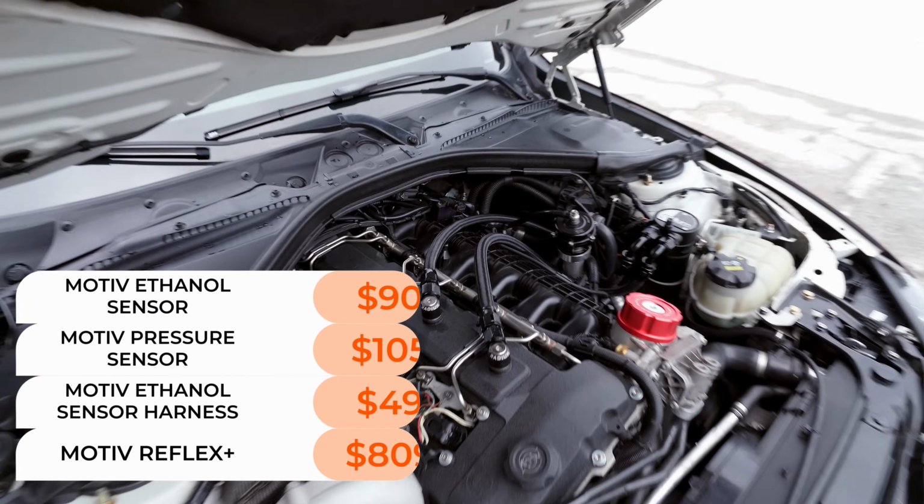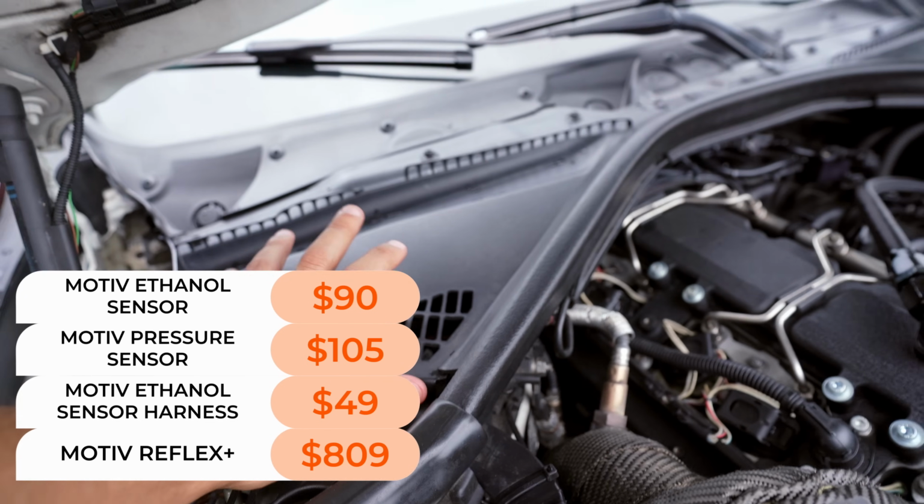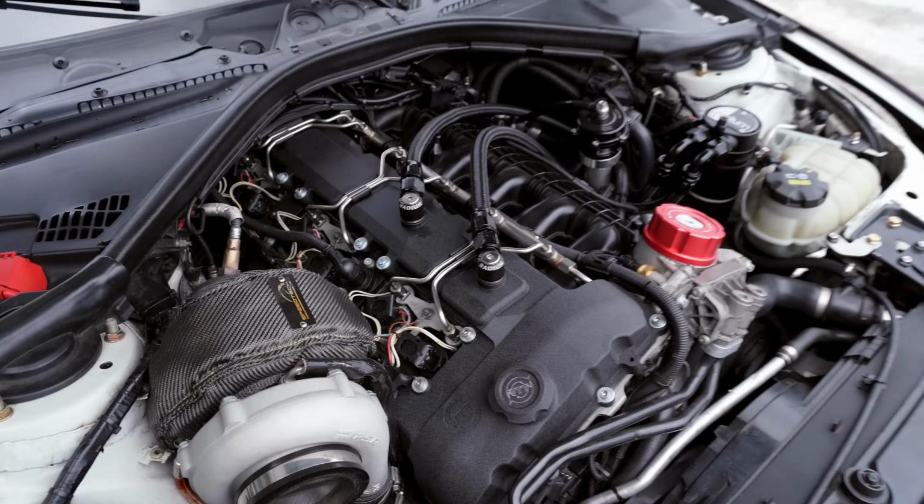We are running Motive Reflex Plus on this car, not for port injection though. This car is DI only. The box is tucked away in here. We have it mainly for boost control, flex fuel, and for fuel pressure. Which I guess leads me to fueling upgrades.